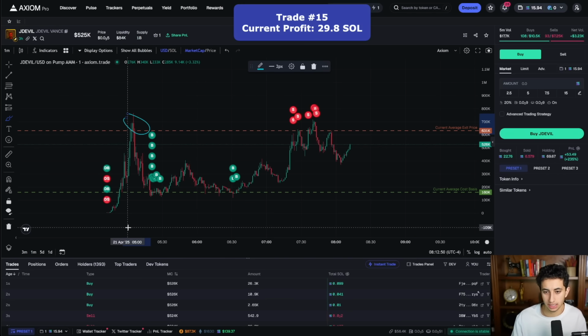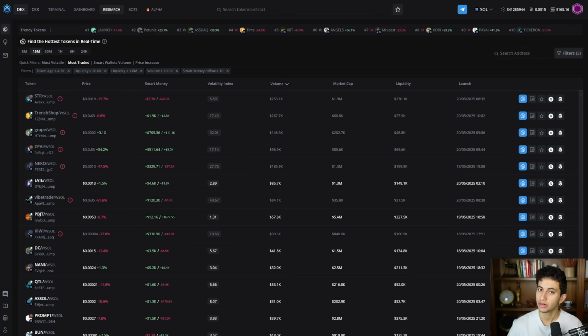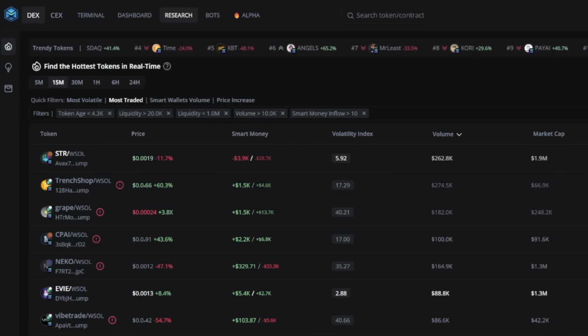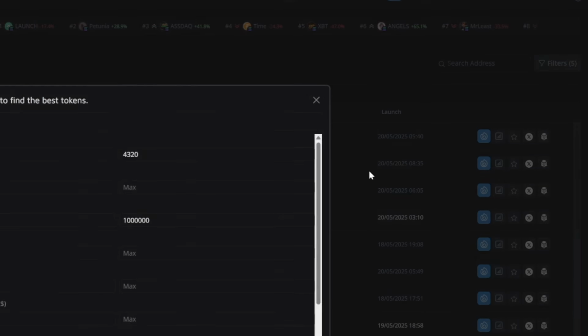My trading strategy is I like to buy dips on things that I think can still exponentially explode. And in order to find good dips on tokens that still might be relevant, you're going to want to use a DEX or a platform that aggregates all of the recent deploys. A really popular DEX is DEX Screener, but I've been using Mizar lately because of their built-in research and alpha tabs. And I go over to the right here and I set some filters.